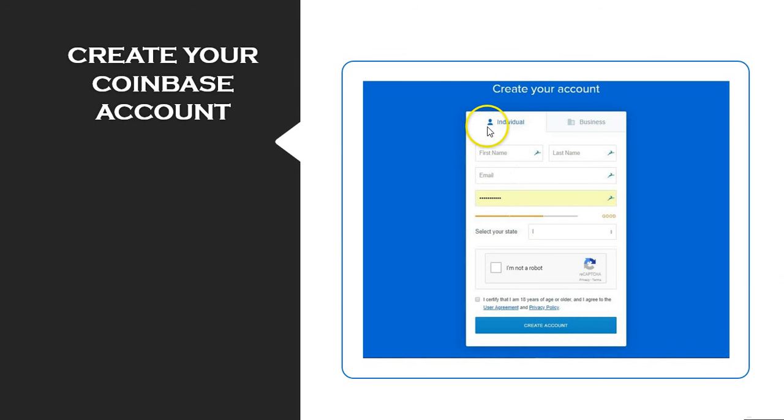You'll say what you are, whether you're an individual or business. Enter your name, your first, last, email address, password. Select your state, and then click here. I am not a robot. There's a user agreement again here and a privacy policy. Once you've read those, then click here, create your account. Very easy.